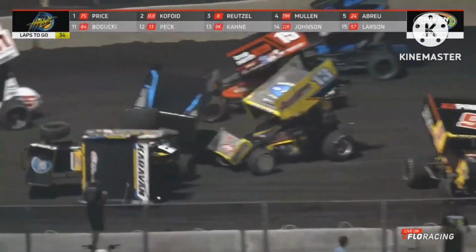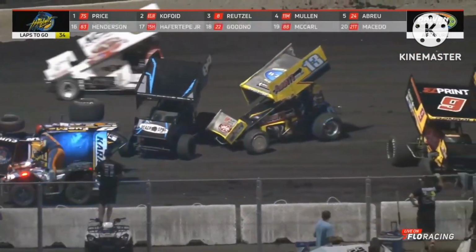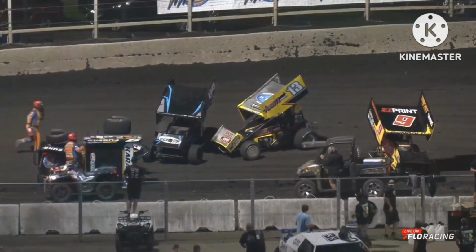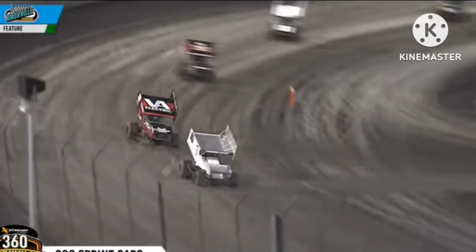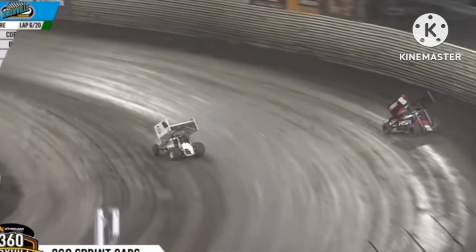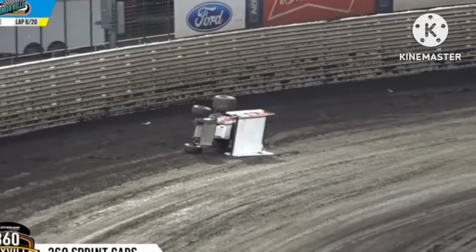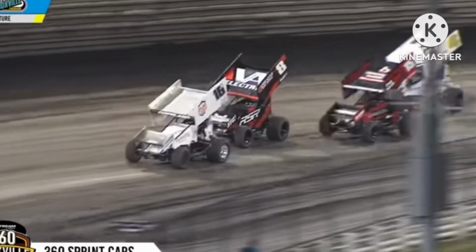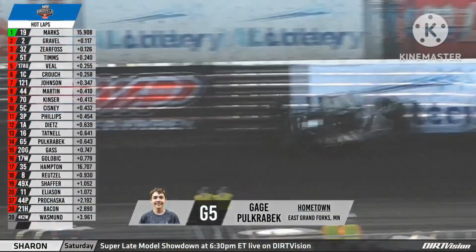Oh, big stack up in turn number two to bring out the caution now, one on its side. That was Casey Kane, who just kind of drove over, I think, the left front maybe of Justin Peck, who's got his nose wing knocked. Phillips, I do believe, the driver that went over on his side. Single file. Brent Marks, fastest overall now.